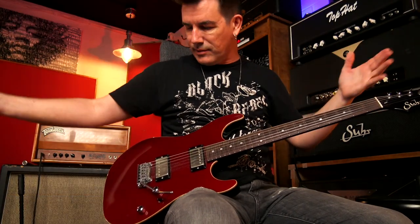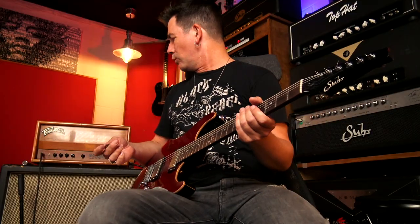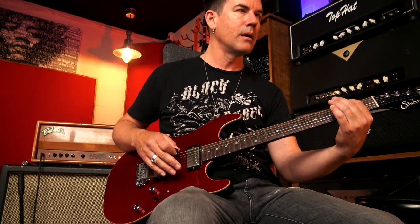C's parting and the angels singing. There's not that much gain. I mean, well, there's gain all the way through the amplifier, but it's not like it's just that preamp gain kind of sound, you know? There's just so much harmonic stuff going on.